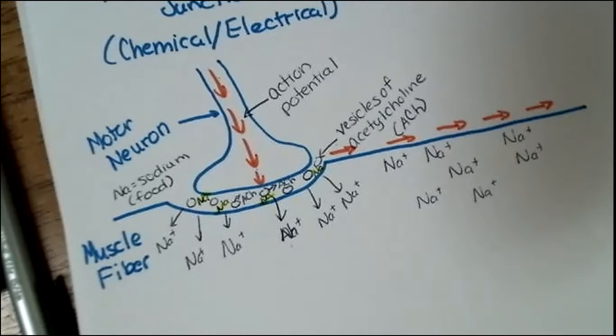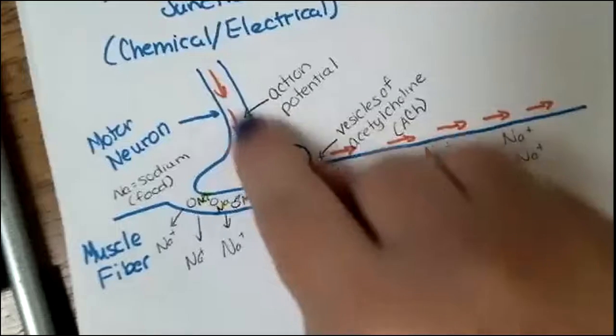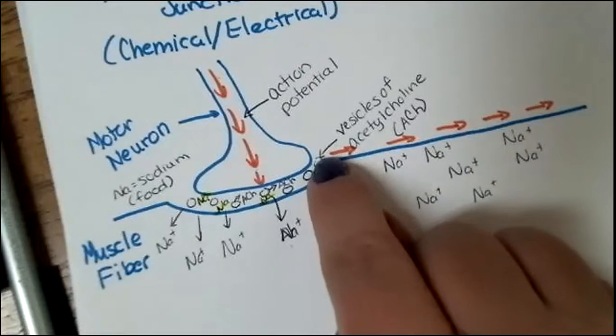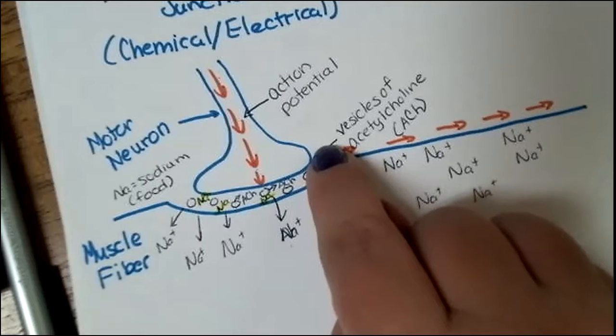All right, so the first step is our action potential leaves the brain, travels down the motor neuron, and stimulates the release of ACh from vesicles in the neuromuscular junction. Can y'all see that? So the action potential comes down. It stimulates the release of acetylcholine from the vesicles right here at this neuromuscular junction.